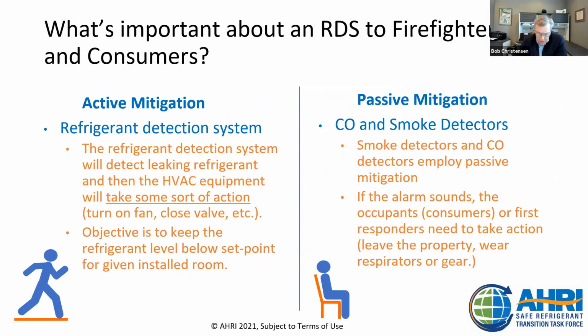So if you're a firefighter or consumer, for that matter, you should be aware of the basic operating principles of the RDS and how it compares to other sensing safety devices. The RDS employs what is referred to as active mitigation methodology. The refrigerant detection system will detect leaking refrigerant, and the HVAC equipment will take some sort of mitigating action, whether that's turning on a fan, closing a valve, or sounding an alarm. The main objective is to continually monitor for potentially harmful leaks at the desired set points, which are dependent upon the amount of refrigerant that's present as well as the volume within the area that it's installed in.